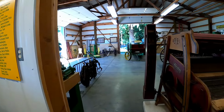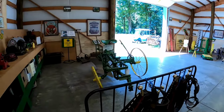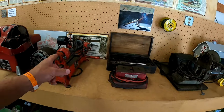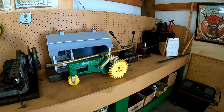All right, let's go into the shop. Here you got a seed cleaner. Got a few tools. Here's your valve grinder. Valve facer, I think. Oh, here you can check your spark plugs, or you can just grab it and get electrocuted.